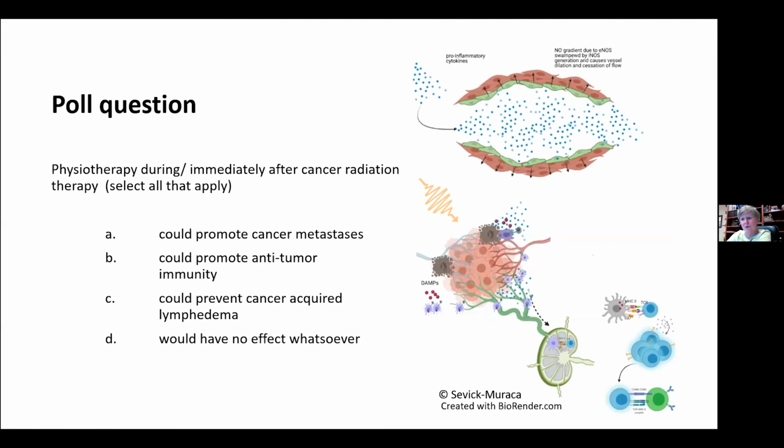So here's the second poll question. Physiotherapy during or immediately after cancer therapy, and you should select all that apply, can promote cancer metastasis, can promote anti-tumor immunity, which would be kind of the opposite, and could prevent cancer-acquired lymphedema, or would have no effect whatsoever. Let's see what you all have.